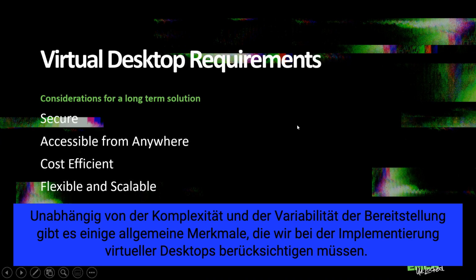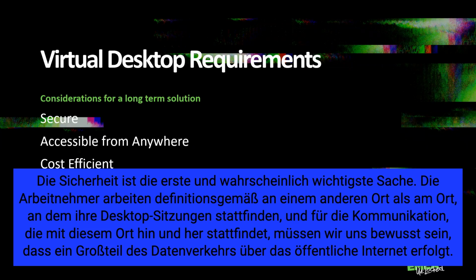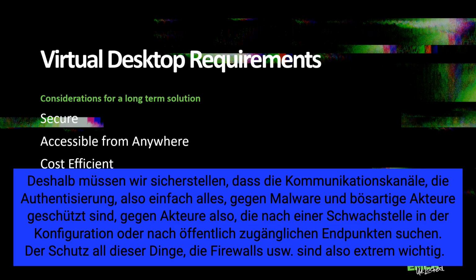Regardless of the complexity and the variability of the deploy, there are some common characteristics that we should consider when going ahead with a virtual desktop deployment. The first and probably the foremost thing to consider is security. By definition, the employees are going to be working somewhere other than where their desktop sessions are running. And as we communicate back and forth to that location, we have to be aware that a lot of that traffic is going over the public internet.